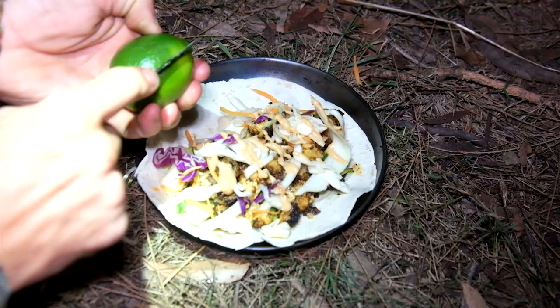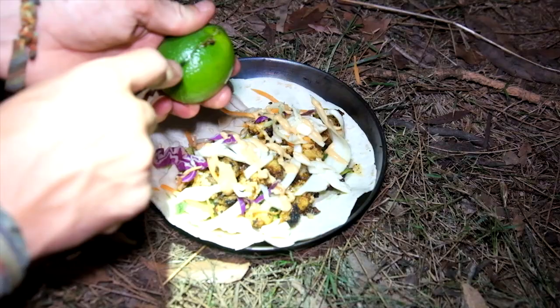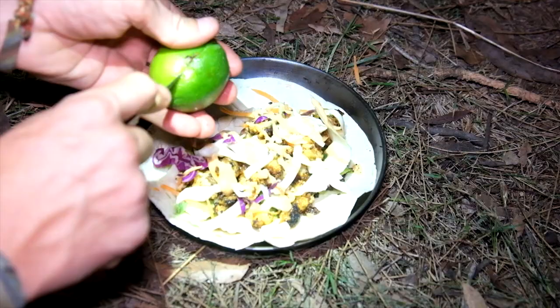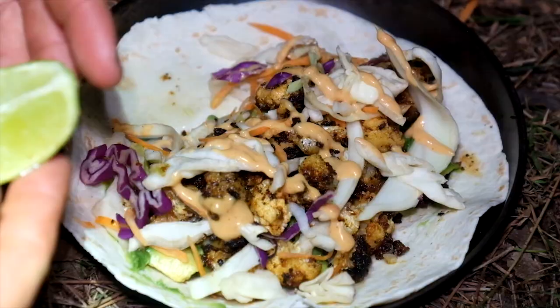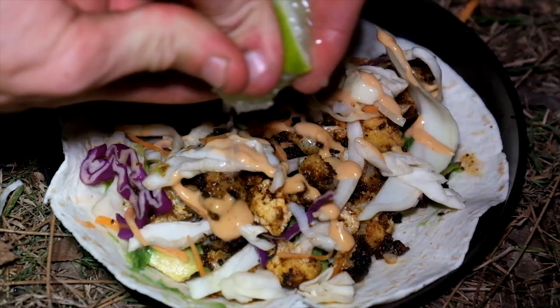Oh, this is not the best knife to cut this. I don't want to use my actual bushcraft knife because I've cut a lemon with that before, and because it's a carbon steel blade, it gives it a real weird patina. I don't really like it, so I'd rather not cut it with that if I can avoid it. And finally, some lime. And there you have it, cauliflower tacos.